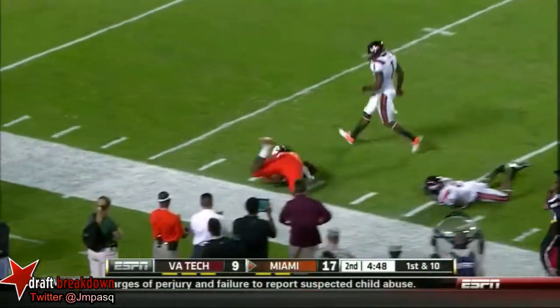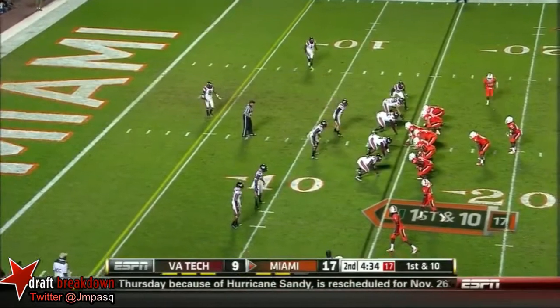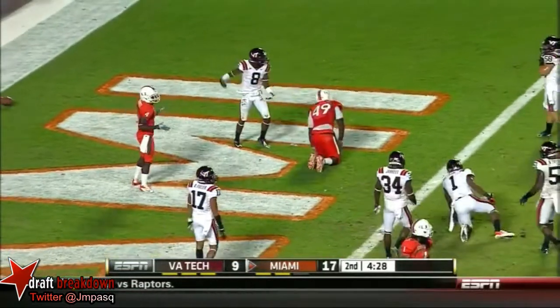Inside the 20, lowers his head and runs through Dietrich Bond. Wildcat, and here we see it. Dallas Crawford, number 25, is going to take the snap. Crawford can throw it. He throws into traffic, and he might be fortunate to get that one back.